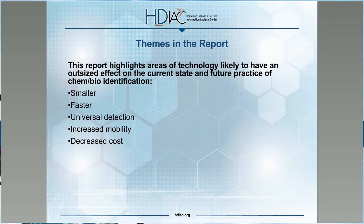We also see a trend in reducing diagnostic times, the amount of time that it takes to run a sample and get a result. A lot of that is being driven by these smaller components. Universal detection is something that a lot of researchers are trying to achieve. A lot of agencies are supporting research that would allow one machine to either run multiple matrices and identify agents across those different matrices, or even identify multiple agents at the same time in one sample.